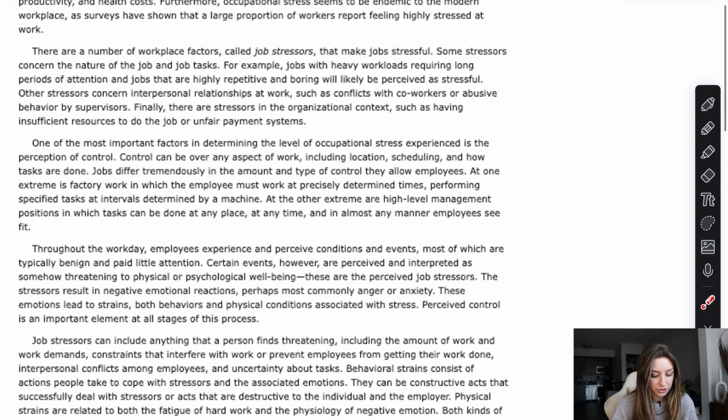One of the most important factors in determining the level of occupational stress experienced is the perception of control. Control can be over any aspect of work, including location, scheduling, and how tasks are done. Jobs differ tremendously in the amount and type of control they allow employees. At one extreme is factory work, in which the employees must work at precisely determined times, performing specified tasks at intervals determined by a machine. At the other extreme are high-level management positions in which tasks can be done at any place, anytime, and almost any manner employees see fit.